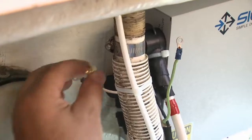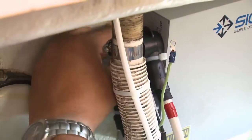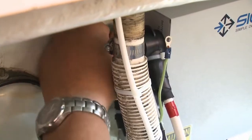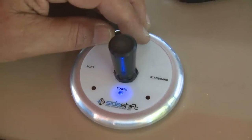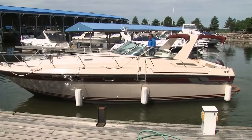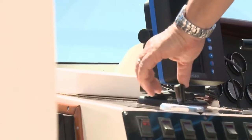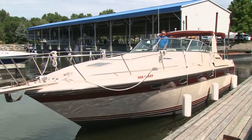Back at the control unit, ring terminals were crimped on the individual wires, which were connected to the appropriate terminals on the controller. After a quick dry land test, it was time to splash the boat. Putting the side shift stern thruster to the test clearly demonstrated how well it helped position the stern while docking.